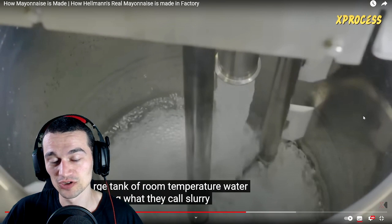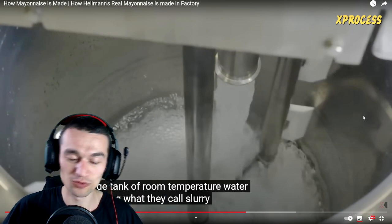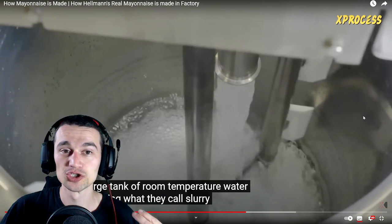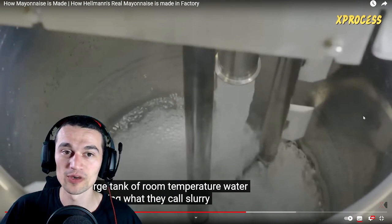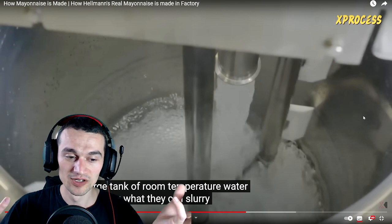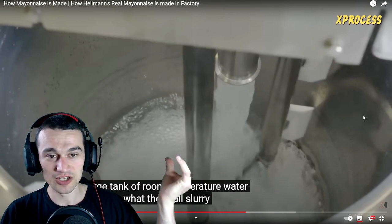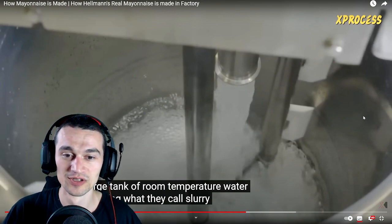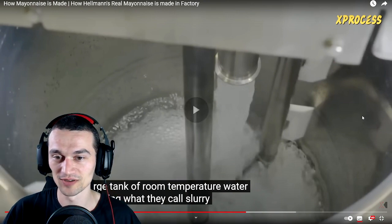When we get to the tomato sauce, to the ketchup video, you're gonna see how much sugar they put in. That's why I always say, if you have to choose one of the two evils, ketchup or mayo, if you can choose only one, choose mayo. At least it doesn't have the sugar in it.